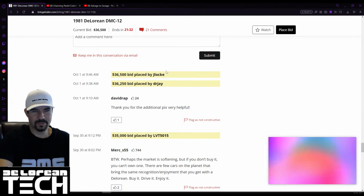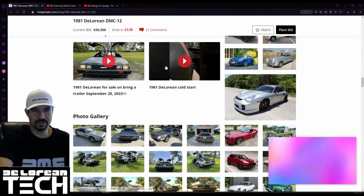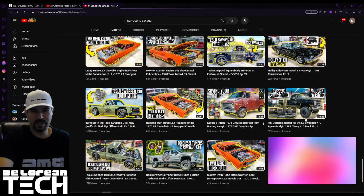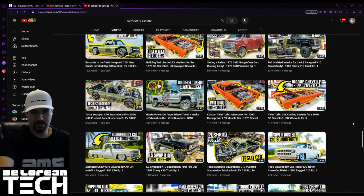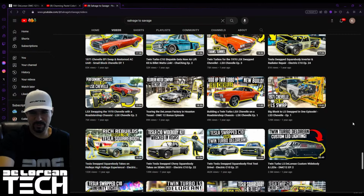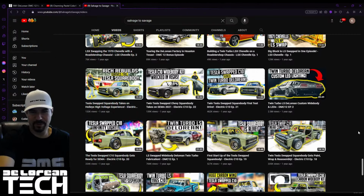So we're at 36.5. We've got 21 minutes left on this auction. We're just talking about the seller, Tim Mosseri. He's the seller of this car that's currently live on Bring a Trailer, and he is the guy who did that wide body LS swap twin turbo DeLorean that went to SEMA a couple years ago, I guess, maybe last year. I honestly don't remember if it was 2021 or 2022. It was probably last year. And a bunch of lighting upgrades and a bunch of stuff. So total exhibition car.